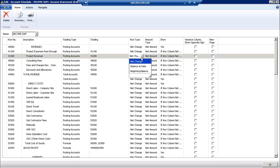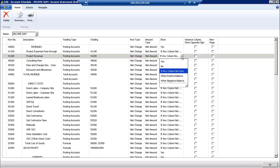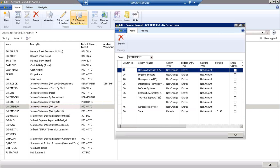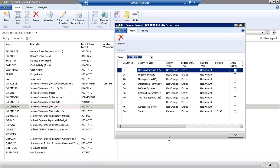Is that information the change within a certain period, or certain departments, or balances, beginning balances? In terms of visibility, do we always show this row, not show it, or only show it if it's not 0? That's how you're defining the lines on your financial report. And then in terms of the columns, this is how I'm defining the column layout, whether it's departmental views. There are also options for things like period to date and year to date, and monthly trends of these reports.